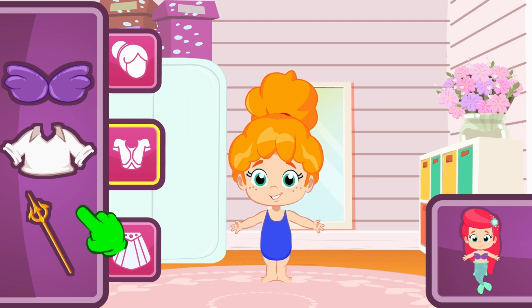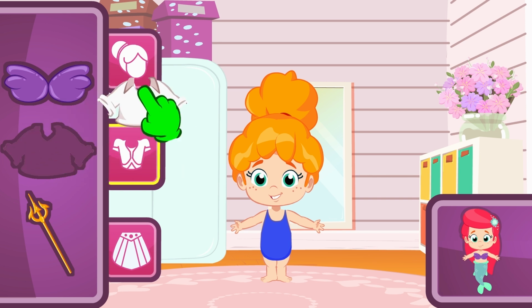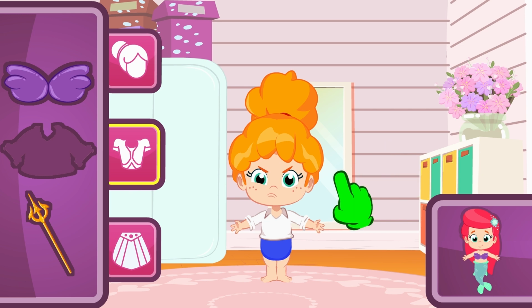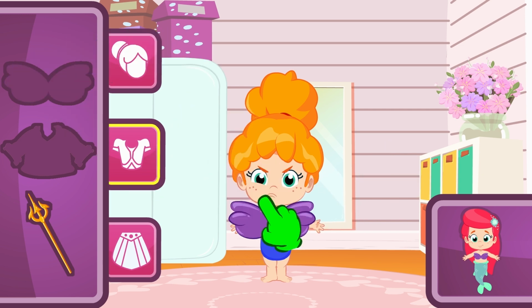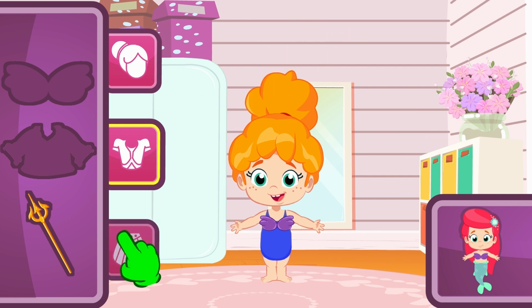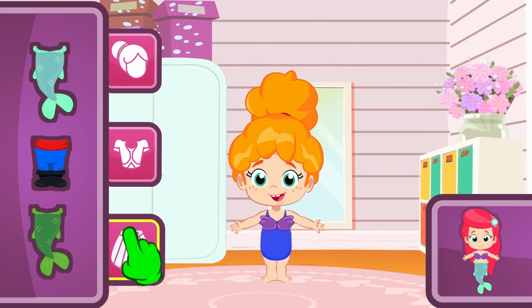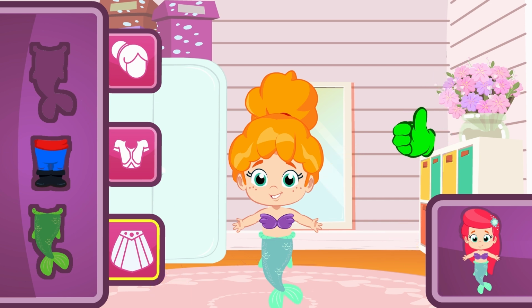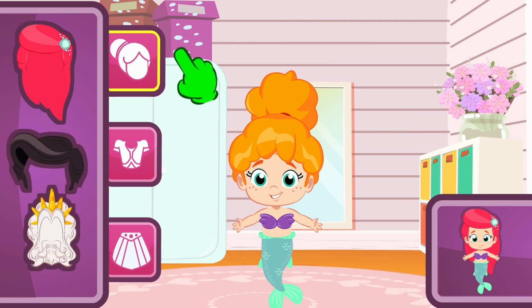I know! The purple seashells! No, Groovy! That one's a white shirt! Look for a purple one! Nice, Groovy! That's right! And now, let's choose the bottom! Exactly! It fits perfectly with the top! Phoebe looks really cute, but something's missing!